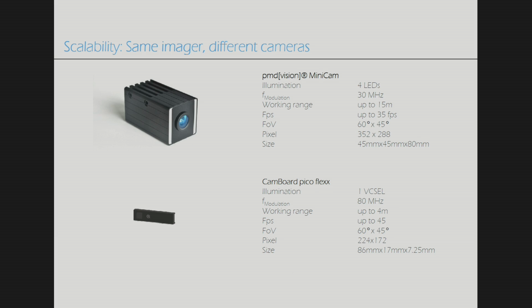It uses the full resolution of the 100K imager. It is running with up to 35 frames per second. So it's a camera that, for example, customers use for realizing surveillance cameras. So they take this as a reference design and develop their own product out of it.